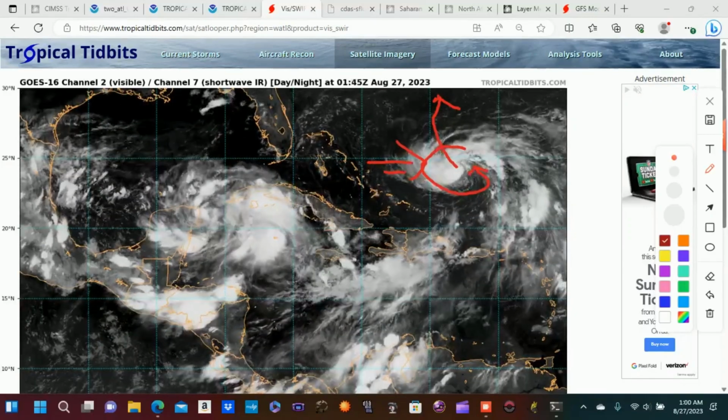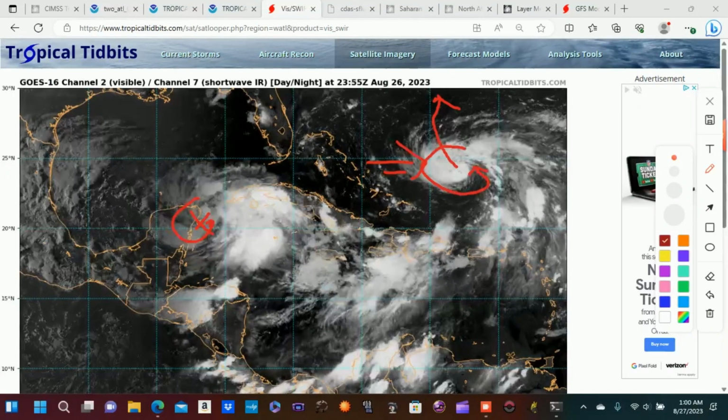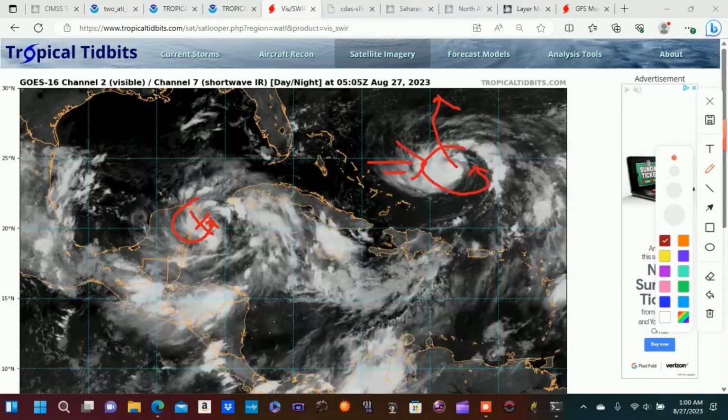And then back to the west, we have our tropical depression. This is the center of circulation. Here is a pretty well-defined circulation for a tropical depression.